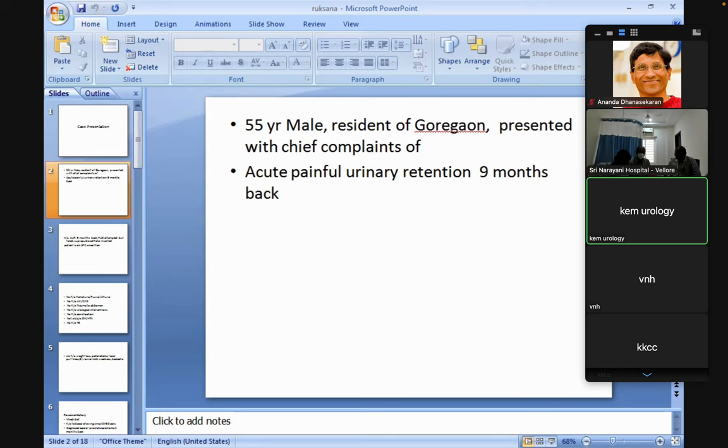What are the chances of going into retention again and requirement of surgery in cases of spontaneous and precipitated? In spontaneous, it is relatively higher, sir. Do you know the percentage? No, sir. It's given in Campbell. Yeah, Kamlesh wants to answer. Go ahead.